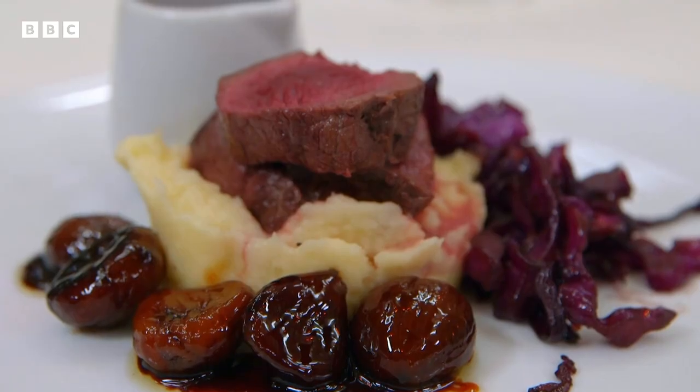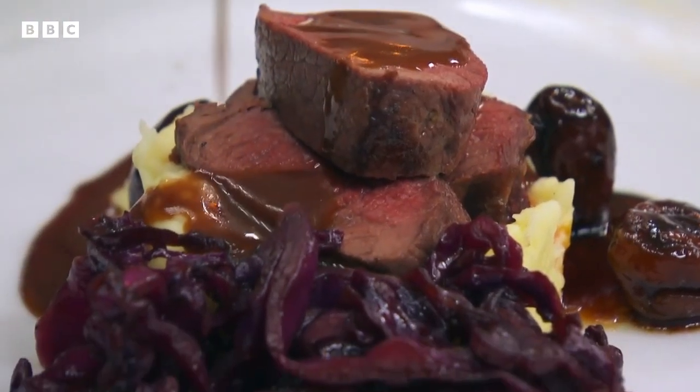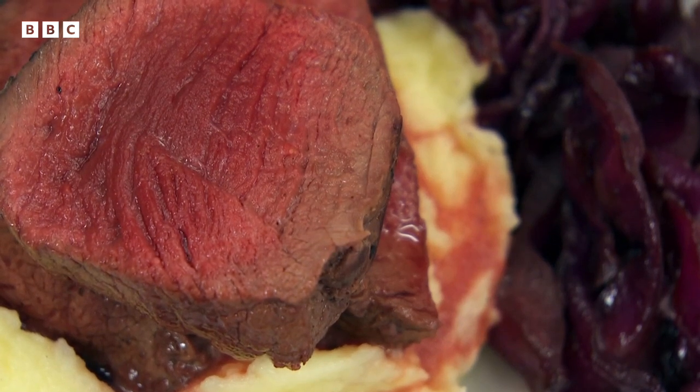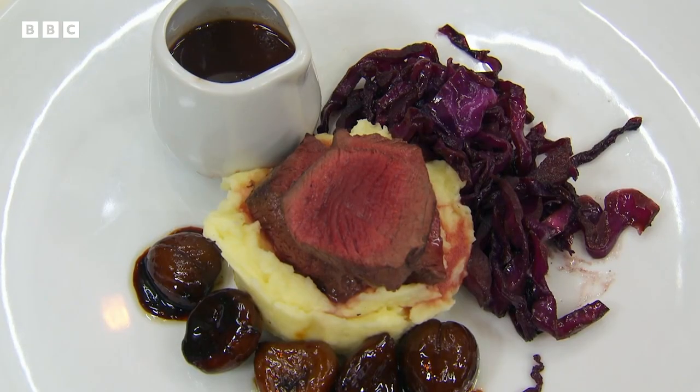So, I've made for you pan-roasted venison with mashed potato, a braised red cabbage, glazed chestnuts, and a red wine, port and chocolate sauce. Thank you. The cabbage, the venison, and the mash together, they're beautiful. Loving all those things. But the glazed chestnuts are sort of too caramelly, the chocolate sauce is too chocolatey, and they're very desserty. They really are that sweet. And I think she's got signs of being a really good cook. She just needs to learn to balance the flavours better.